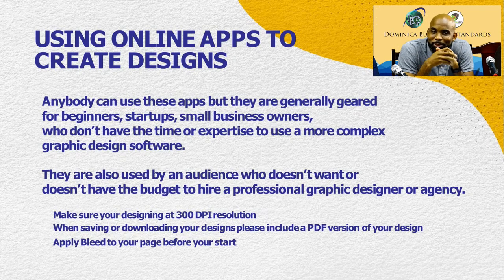I don't want to discourage people from trying to help themselves. They can monetize. Not everybody has the resources to hire a graphic designer or agency, but it is not recommended. But if you have to use it, please use high resolution pictures. Please save a PDF file. And please apply your bleed to your graphics. Next.